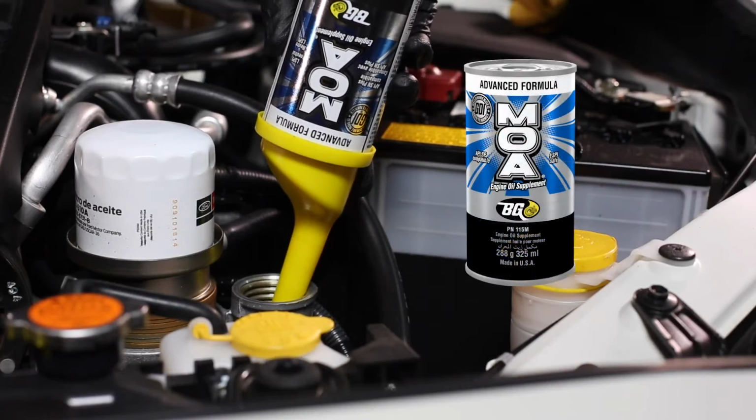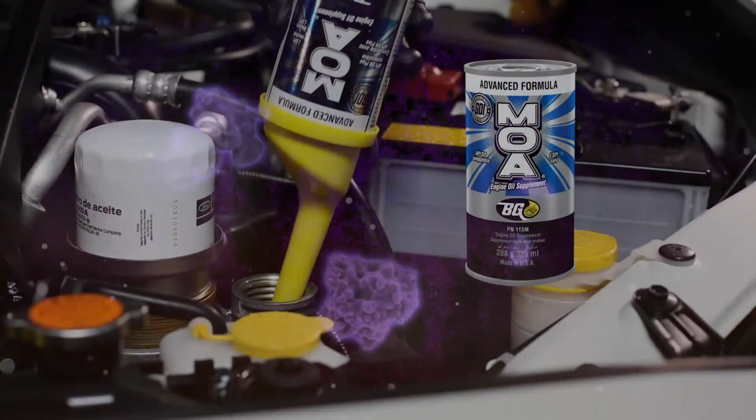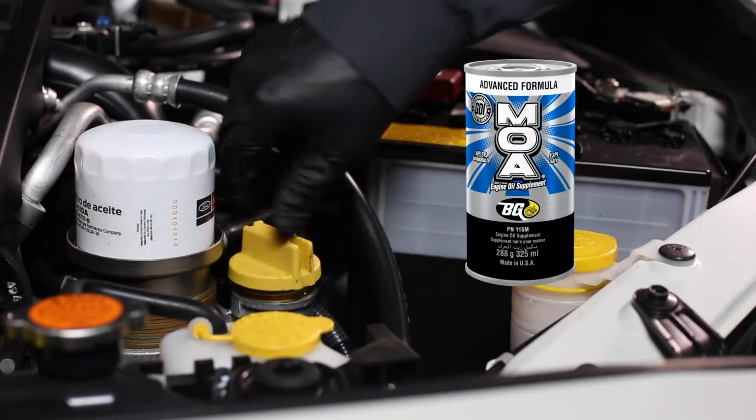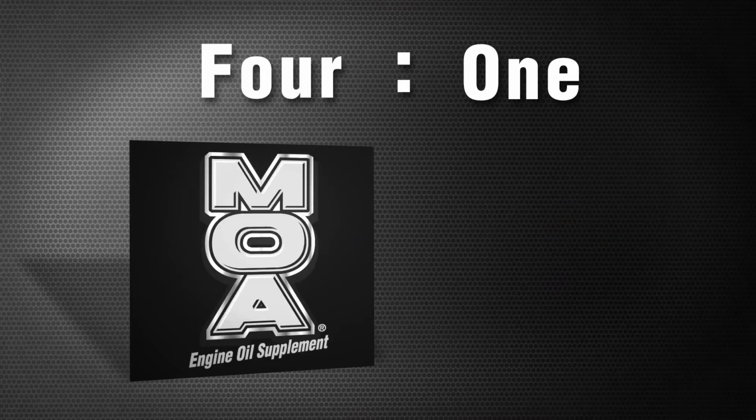BG MOA disperses deposits before they can form, and this reduces oil oxidation and thickening for longer oil life and engine protection. In a recent survey, dealership service managers use BG MOA 4-to-1 over any other motor oil additive on the market.